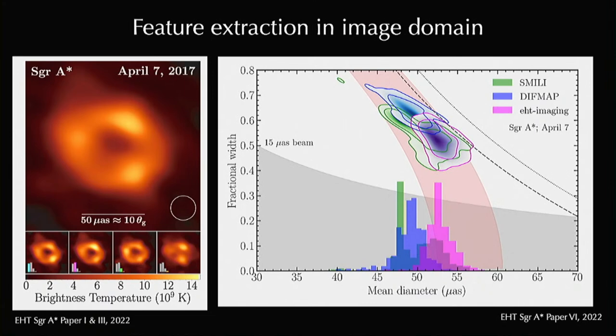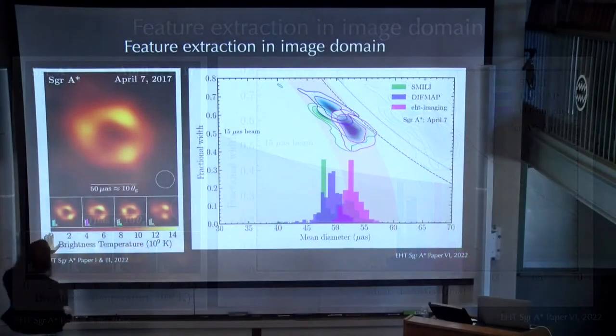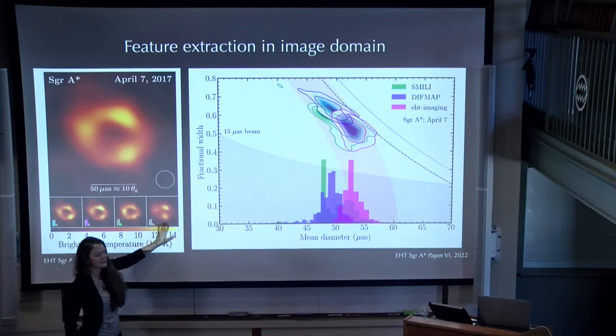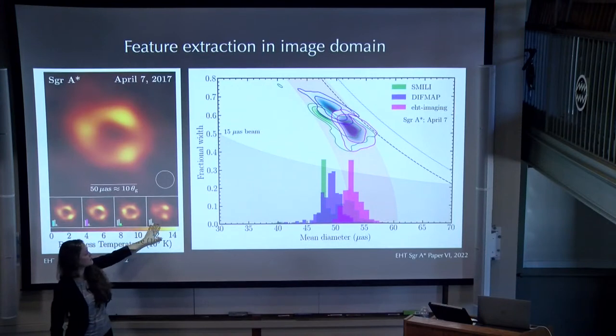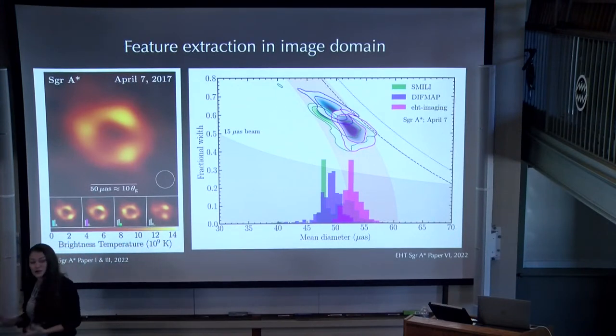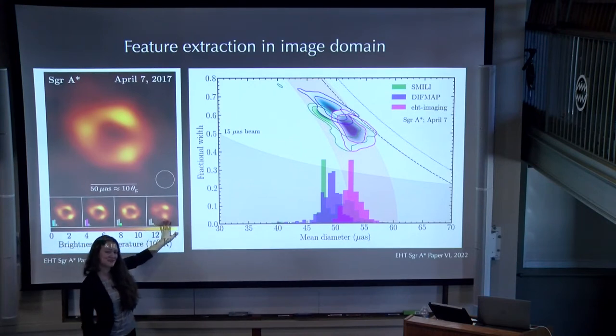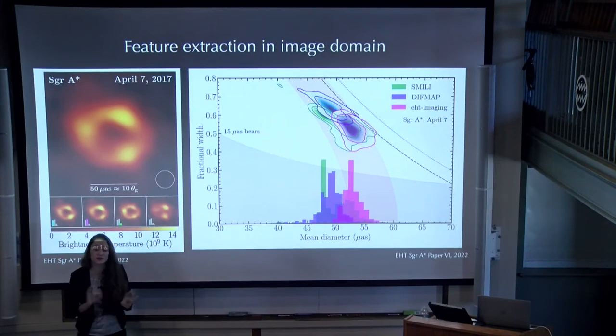But what I do want to do is talk just a little bit about what the actual space of possible images looks like and how it relates to what we did for paper 6. So in this image over here, you'll see that there are these four smaller panels. These are the results of what happens when we apply a clustering algorithm to all of the images that we have from these imaging algorithms. And specifically, I want to focus on this cluster right here. These little histograms here are showing you the relative occurrence of each of these different clusters. So this one looks a little less ringy, but it's a really, really small percentage of the overall images that we have.